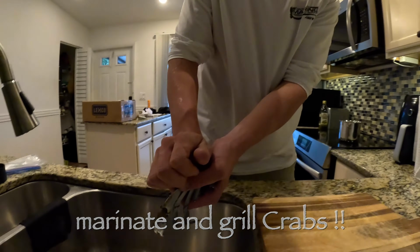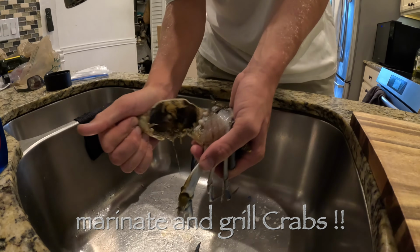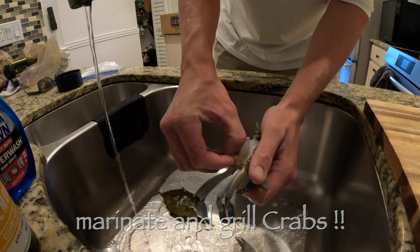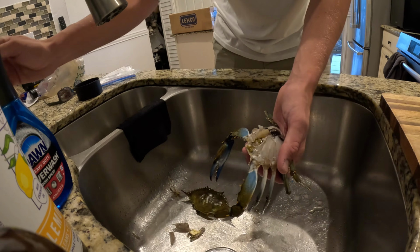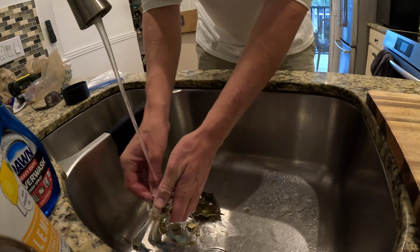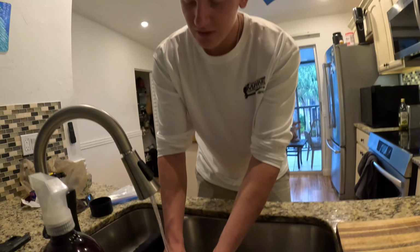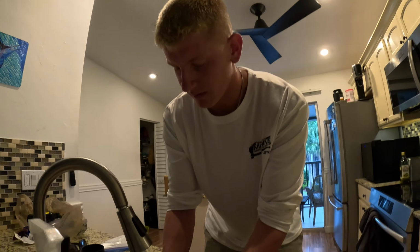So first of all, we're just gonna pop off his apron, just like that. And then this is called the gills. Just like on any crab, you don't wanna eat those. Break the mouth off just like that. Some people like the guts. I'm not a big gut eater, so I'm just gonna get rid of some of that. And since we're marinating these crabs, anything you get rid of is good because then you're gonna get the seasoning into the meat, which is the main part of the crab.